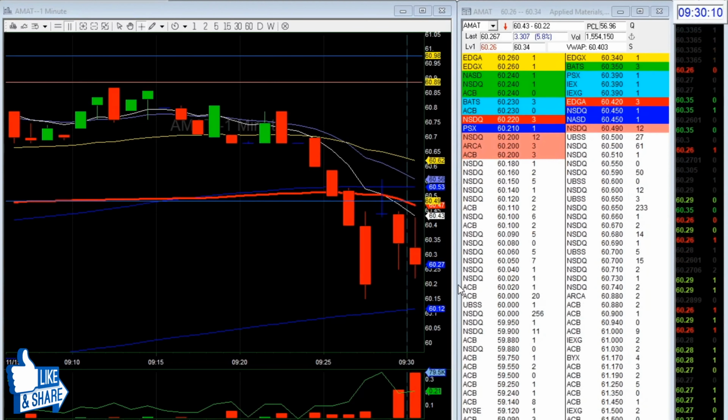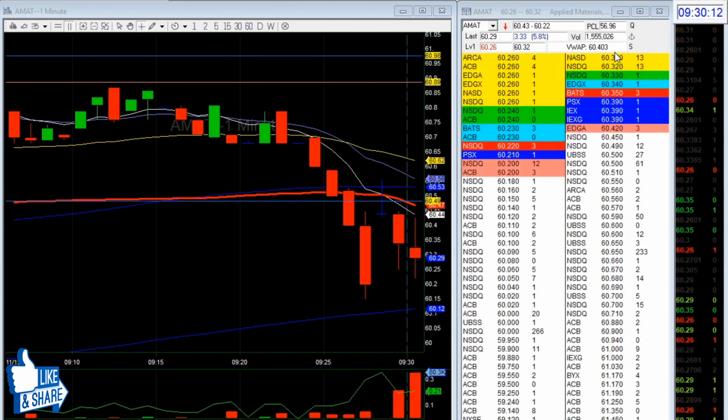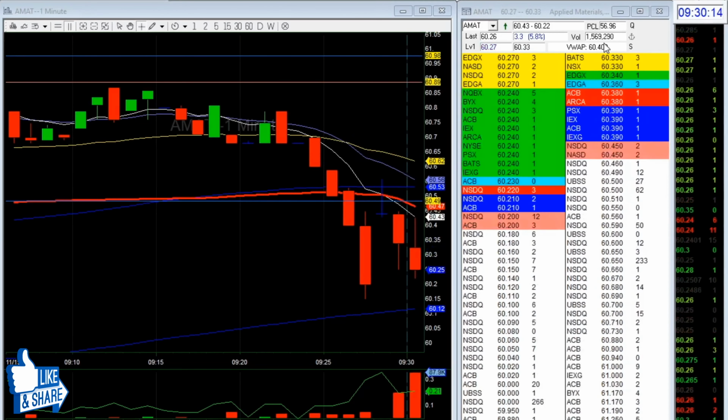Yeah, so let's look. I see big orders at 32, VWAP is 30, and it's going up, up, up. Now it's at VWAP. Not yet. Now it's increasing, right? You see that? It's now at VWAP. It moved 23 cents. This is actually where I want to enter.